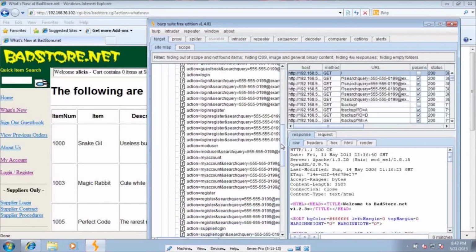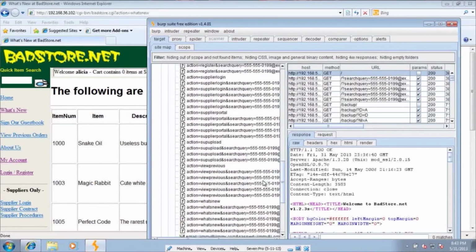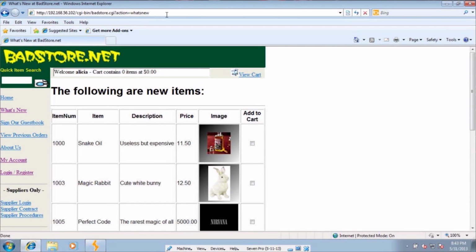Yeah. So there it is, action equals what's new. So I'm going to go up here and go, perhaps, I'm not going to go that yet. Yeah.